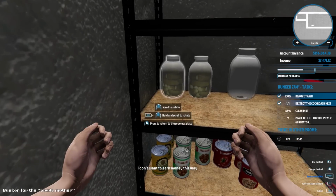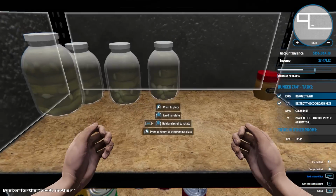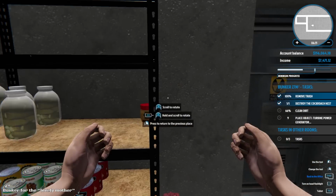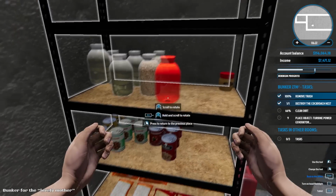I don't want to earn money this way. Hey, I don't care. Yeah, whatever. That one's touching the ground. Not sure why the other one decides to float in the air, but anyway. We should do these with all these bloody shelves, aren't we?